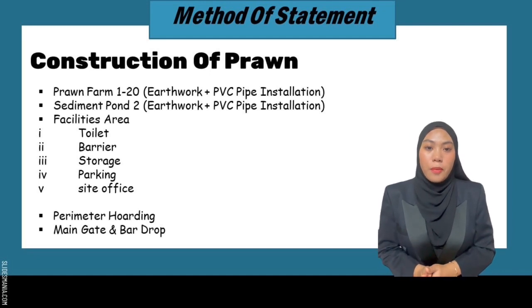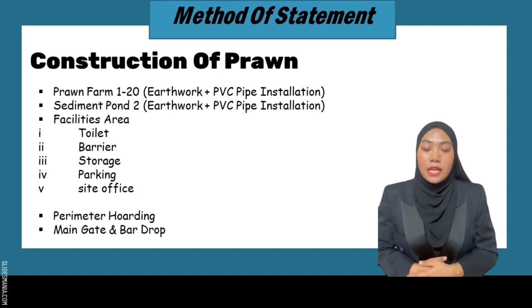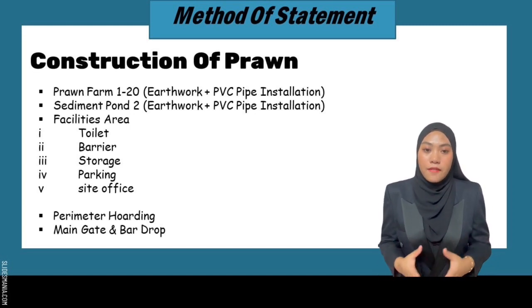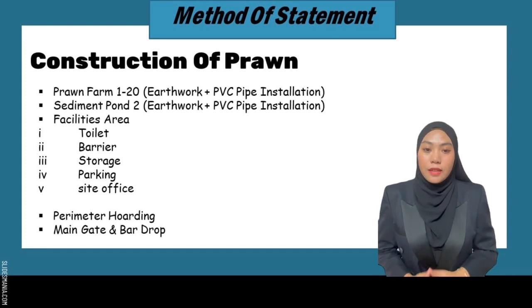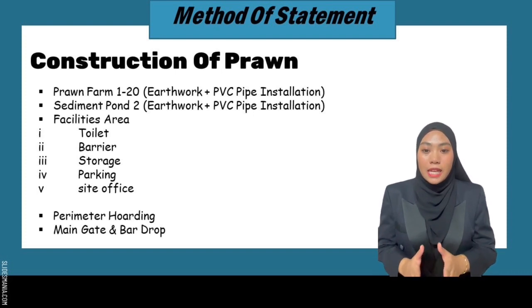Construction pond sediment has a significant impact on water bodies. When you are planning a construction project, you are going to need to provide some temporary facilities. Every construction site will need some temporary facilities to be provided, even if you are working on an existing site. Because construction work is messy and dangerous, you need to protect the people not involved in the project. Hoarding is a solid construction structure placed around the perimeter of building sites to keep them hidden and prevent unwanted access. The last step for this phase is the main gate and bar drop.